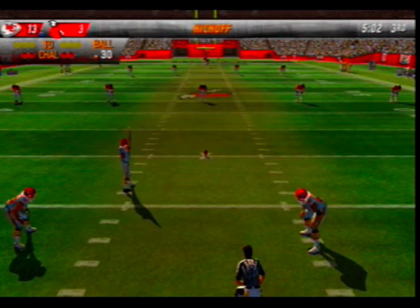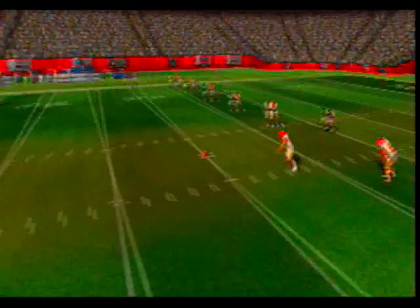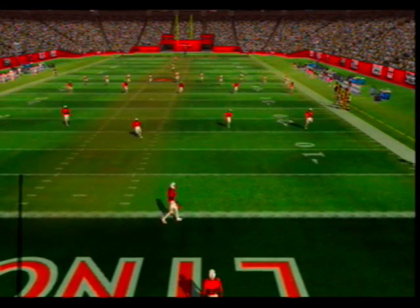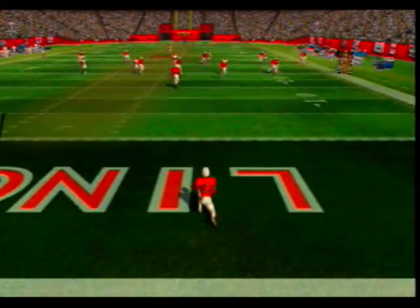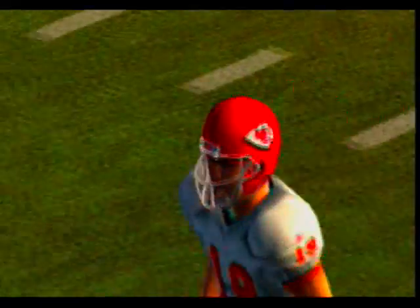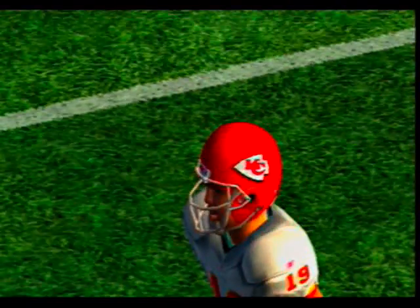Kelly needs to kick this one off. For the kickoff. Henderson, back to return. Good distance. This one is taken by Henderson. On their last drive, it was three plays and out, and now the offense comes out onto the field once again.